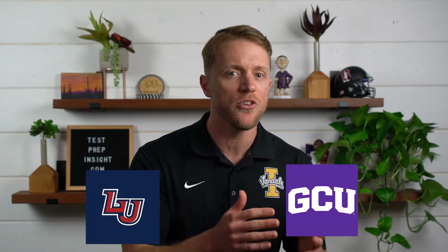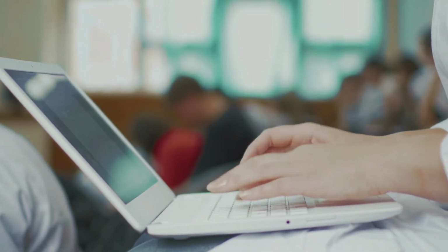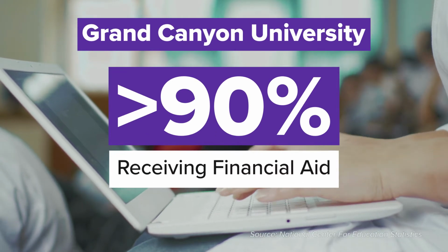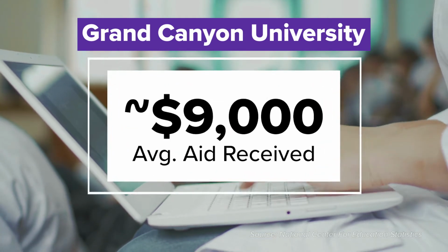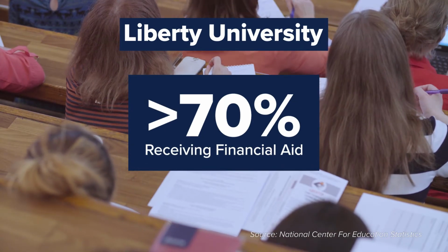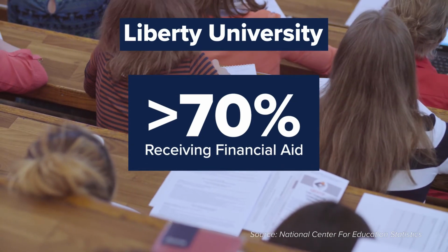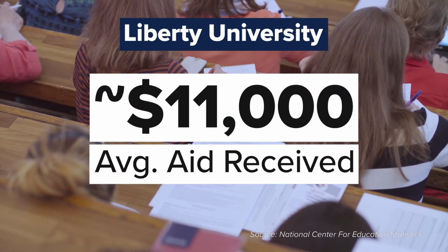So with that in mind, the big winners here are Grand Canyon University and Liberty University. According to the National Center for Education Statistics, over 90% of beginning full-time students at Grand Canyon receive some sort of grant or scholarship, the average amount of which is right around $9,000. And at Liberty University, over 70% of beginning full-time students receive some sort of aid, the average amount of which is a little higher than Grand Canyon at right around $11,000. So the big takeaway here is that if you're banking on earning a scholarship or grant to help you pay for college, Grand Canyon and Liberty University are solid options.